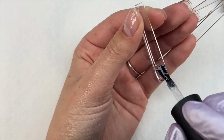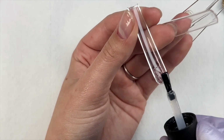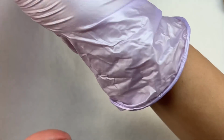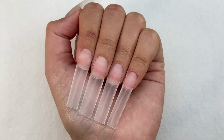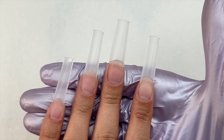So I just use the glue gel to apply each nail tip. I hold it in place, I do my flash cure, and then once I have all of the nail tips applied, I will go ahead and go into my larger nail lamp and do a 30-second cure. Once I had everything cured, I decided to clip down the nails just a little bit. I still wanted a longer length, but I didn't want them to be 3XL, so I clipped the length.